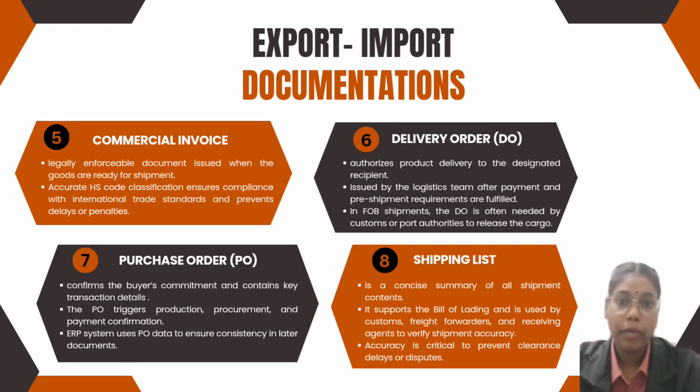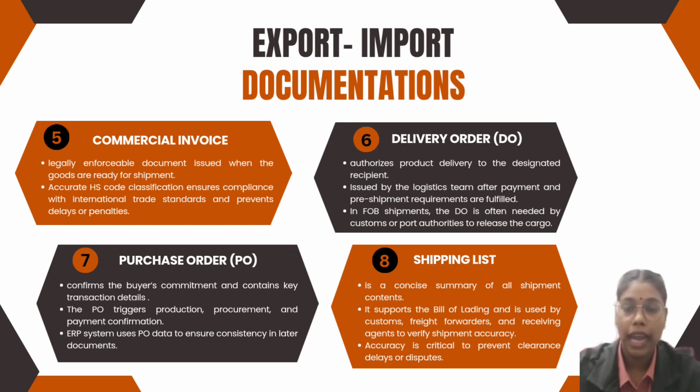Okay, so the next one is the commercial invoice. The commercial invoice is a formal, legally enforceable document issued when the goods are ready for shipment. It includes the buyer and seller details, product descriptions, unit and total price, HS codes, payment terms, bank details, and the trade terms like FOB or CIF. Double-Side's ERP system ensures consistency between the commercial invoice and other documents like the quotation and packing list. It is usually issued in RM, stamped and signed before being sent to the buyer and shipping agent.